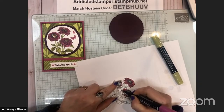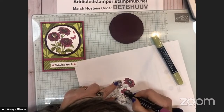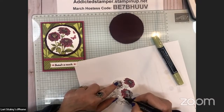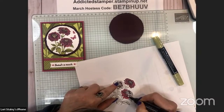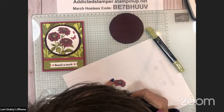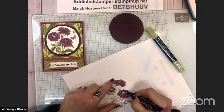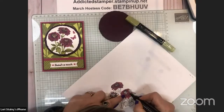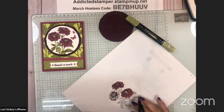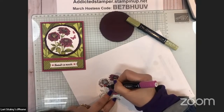So this is always a good time too if you have questions about anything that I can maybe field while I'm coloring. Don't make them too tough. Pat them on yourselves. This one has a lot of little spots and places, so I'm trying to not color something I didn't mean to.